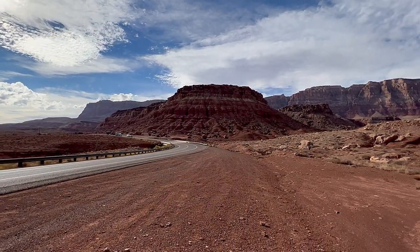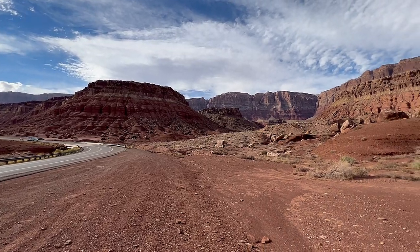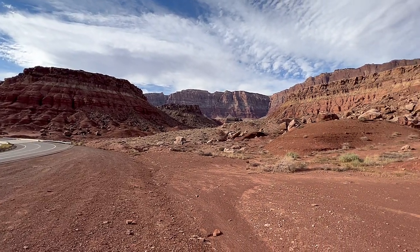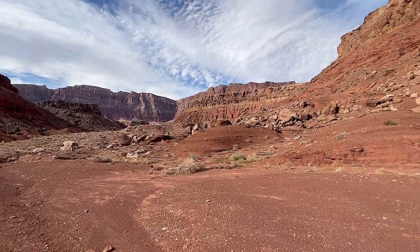Town of Cliff Dwellers. We're about 20 minutes from where we made the turnoff at Jacob Lake. So glad we made the decision to do this scenic drive. This is just breathtaking here.